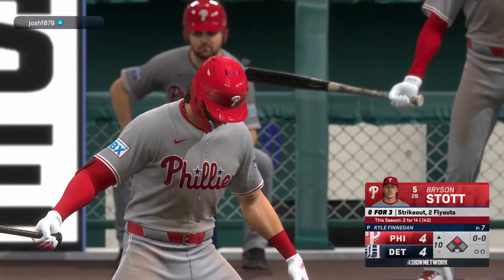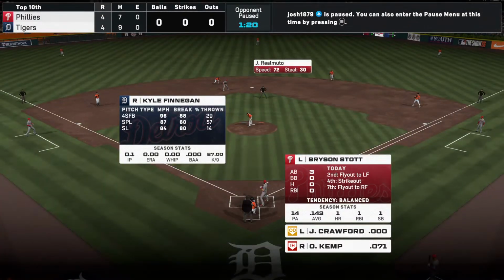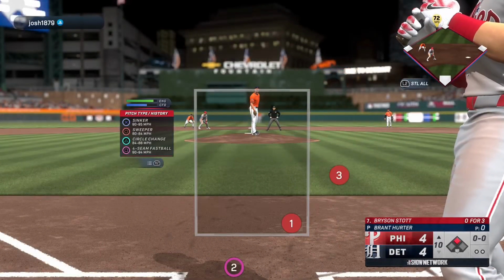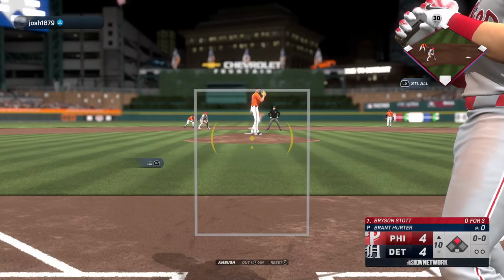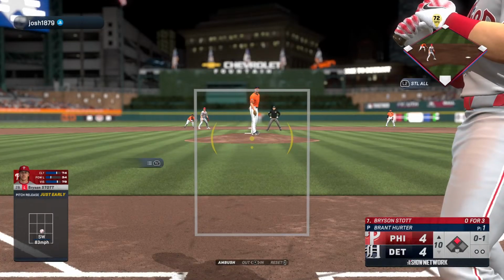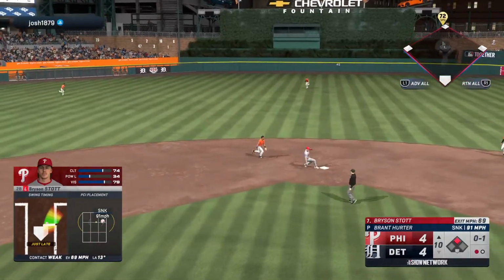And we're back. Now it's the second baseman, Bryson Stott. New pitcher on here, Grant Herter. And that's in for a strike. And it's 0-1. Oh, he gloves it.